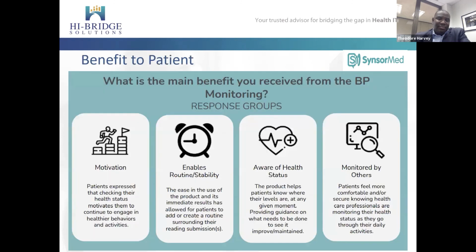Next slide, please. And so what's the benefit to the patient, right? We did a huge study with thousands of patients to understand what's motivating them to be monitoring their blood pressure, right? And so we found 4 different areas. Motivation, right? These patients expressed they were motivated just by health in general, to stay engaged and do healthy behaviors.